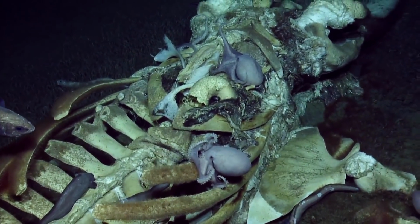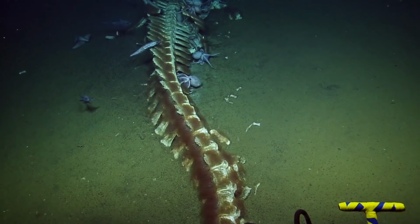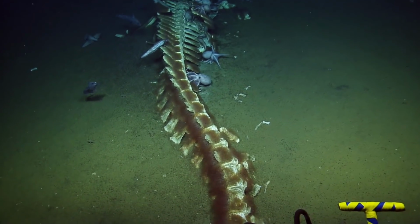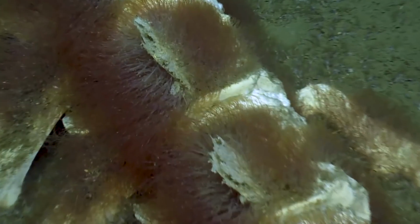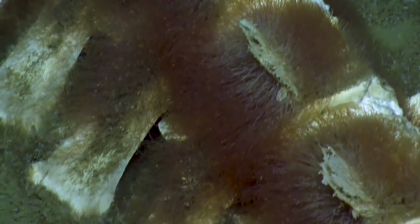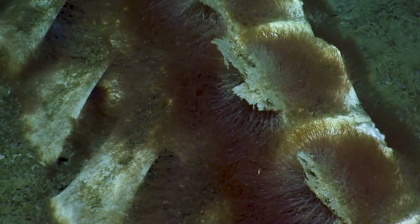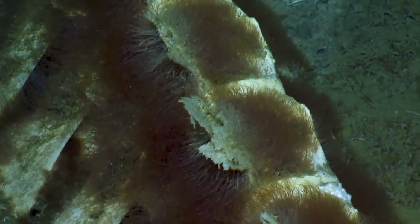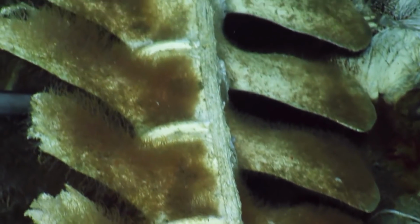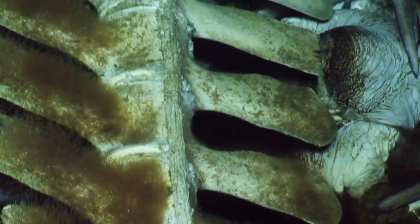We're thinking this is 4 to 5 meters long. Can you zoom on those worms, please? Sure. So notice the red in some of these worms. It's thought that they have hemoglobin in there to help capture some sulfide, or at least that's what's true of vent worms. Why would these guys have red? Well, whale falls at later stages do become chemosynthetic ecosystems as the bones are broken down. That's a good point.